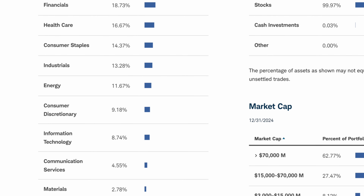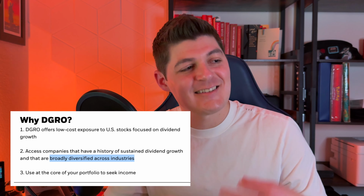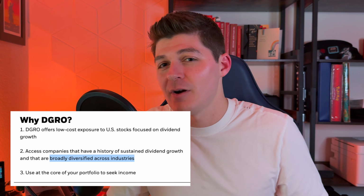For some investors, though, companies that just pay dividends consistently might not be enough, and that's where this next ETF comes in. DGRO is the iShares Core Dividend Growth ETF, and as the name implies, this ETF wants more than just consistent dividends. This fund invests in US stocks that have strong dividend growth, and on their website, they say that they're broadly diversified across industries, but we'll come back to that in a minute.